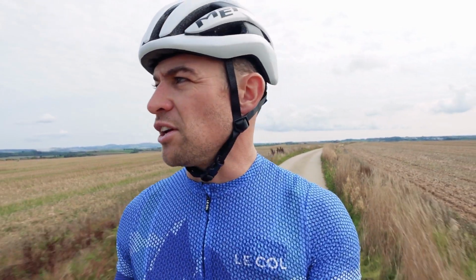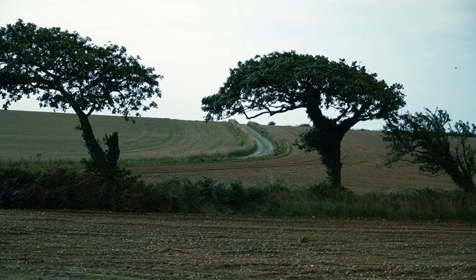I'm going to show you exactly how I planned the route, why I chose to go where we're about to go. First off, it doesn't even look like Cornwall anymore, does it?